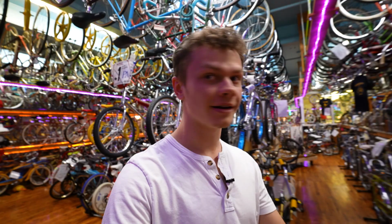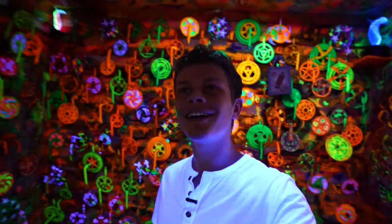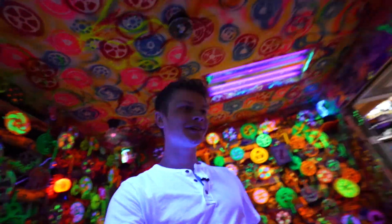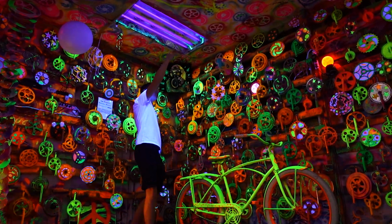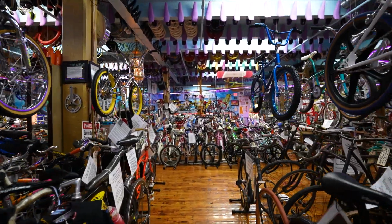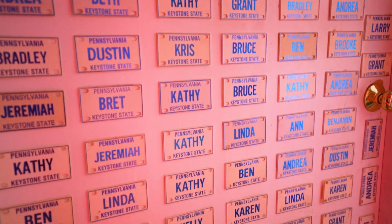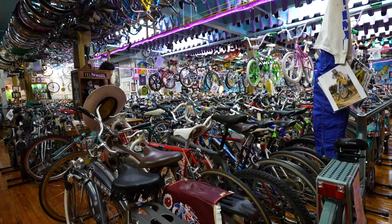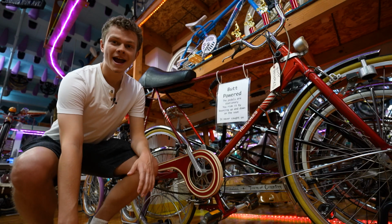Yo, what on earth is in here? Holy smokes. It's a whole neon, what is it, paddle room? My goodness gracious. There's even flickering lights. It's like a little disco room. I think you're even allowed to rent this whole second floor for a party. I would.